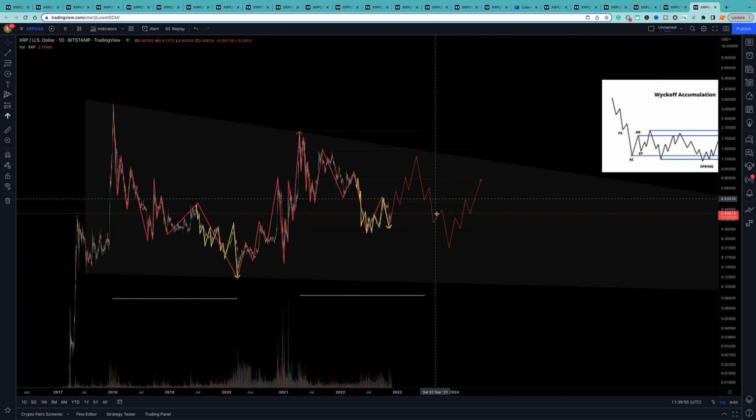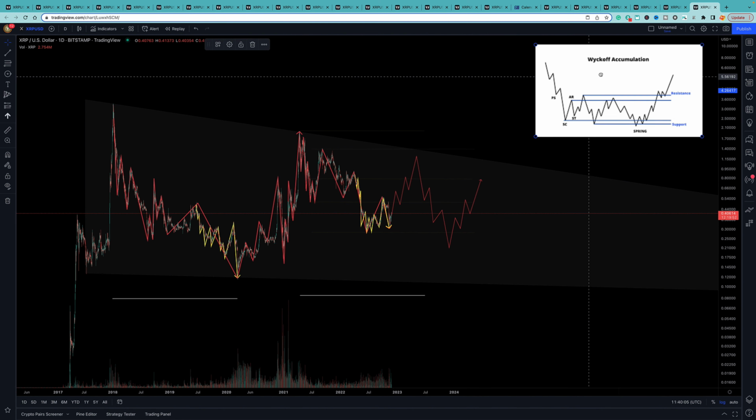So whatever we can accumulate in these ranges here is when it takes off here, that's where the real wealth will start to come through. So that's the story.